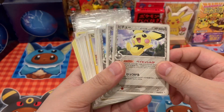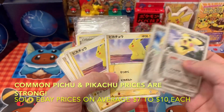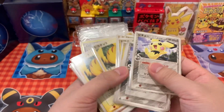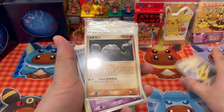Quickly, these are some that we have sleeved up and we quite like. So we collect Pichus, so the Delta species. We collect Pikachus, the Delta species Pikachu. And these Pikachus here, easily no matter what, I think you can move them for $1 a piece or whatever, but I collect them anyway, so I'll just probably put them in my Pikachu folder.